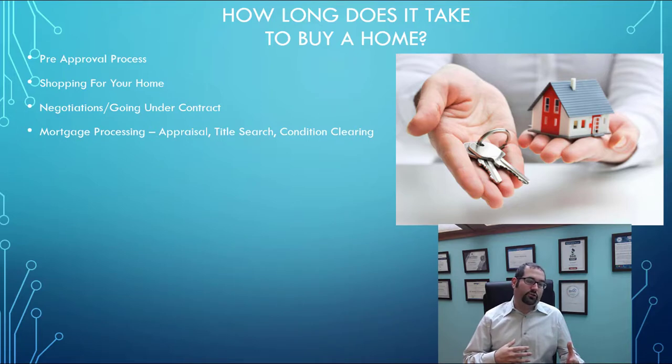Once we get that initial approval from underwriting, there's going to be some conditions that you're going to need to clear with your mortgage advisor or loan processor. That's going to be things like maybe an updated bank statement, proof of certain deposits or where money came from that's in your bank account. Information on your employment or questions or concerns on your employment. Anything to do with any of these items, credit, income, assets, and whatnot, the underwriter is going to come back and ask questions about, and we're going to work with you to get those conditions cleared. So the mortgage processing can be several weeks.